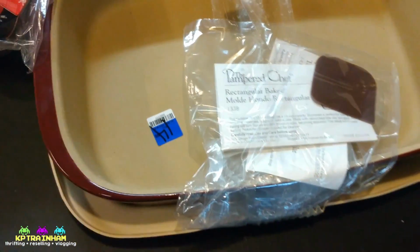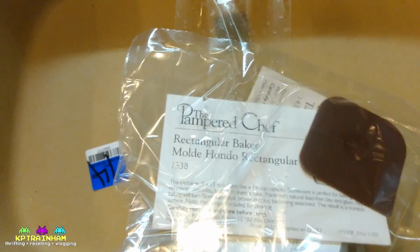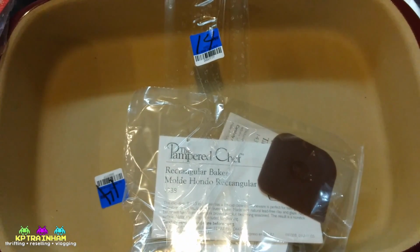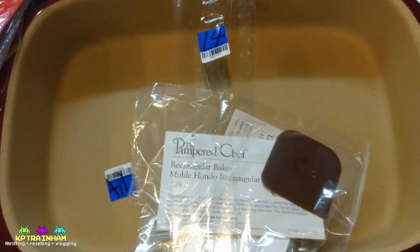My Pampered Chef, I can't stay away from that. That was $14. Has this weird lid that I don't think comes with it. I haven't even seen if it fits. It looks like it extends. Comps on this look pretty good too. This is an unused one, and I feel like $50 is easy to get on that.